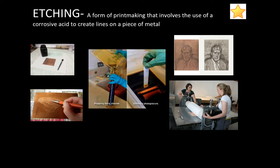Rembrandt is also famous for his etchings, and an etching is a form of printmaking that involves the use of corrosive acid to create lines. It's very much like an engraving, so there are lines on a copper plate that are printed onto paper, but instead of carving the lines by hand, the lines are carved by an acid. So in order to create an etching, you didn't have to be a skilled metal worker. All you had to do was know how to manipulate the acid correctly to get the depth of line that you wanted.